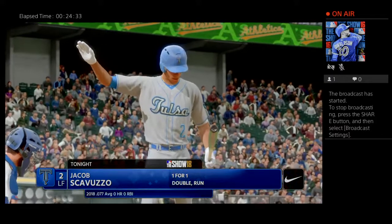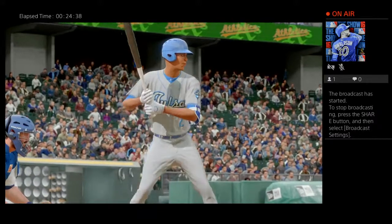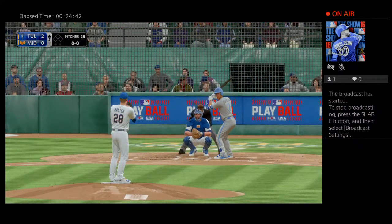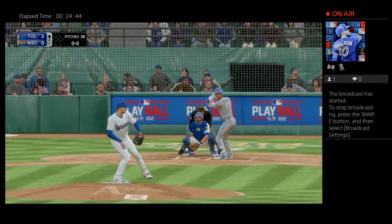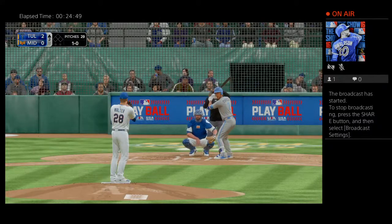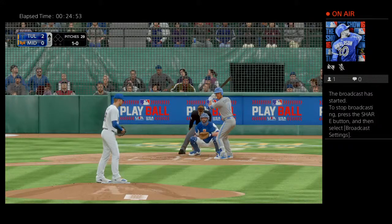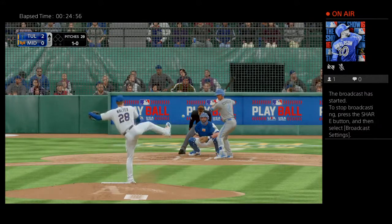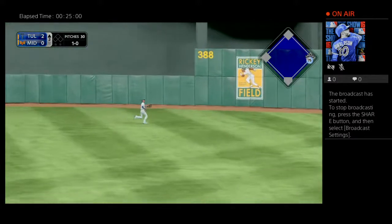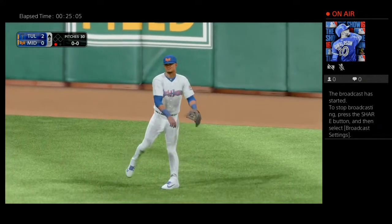Stepping in and ready for another shot, number 2, as we are all set to begin the 3rd inning in this one. First delivery to him on the way. Nope. Ball 1. High and deep to right center. Martin on the move. He gets there to make the play for the first out of the inning.